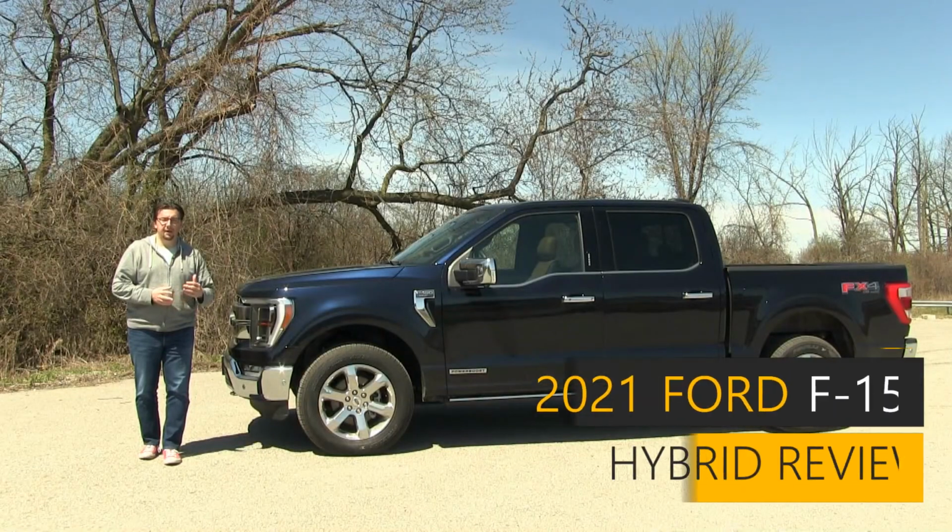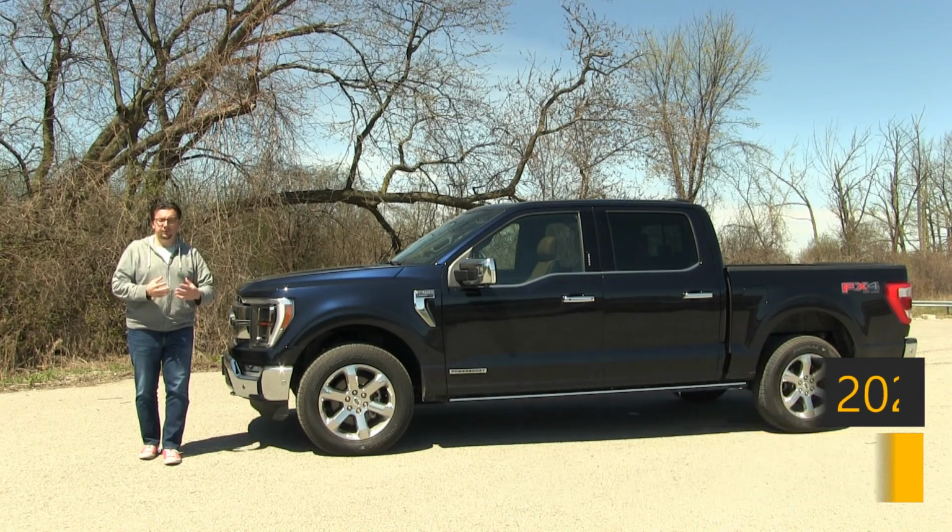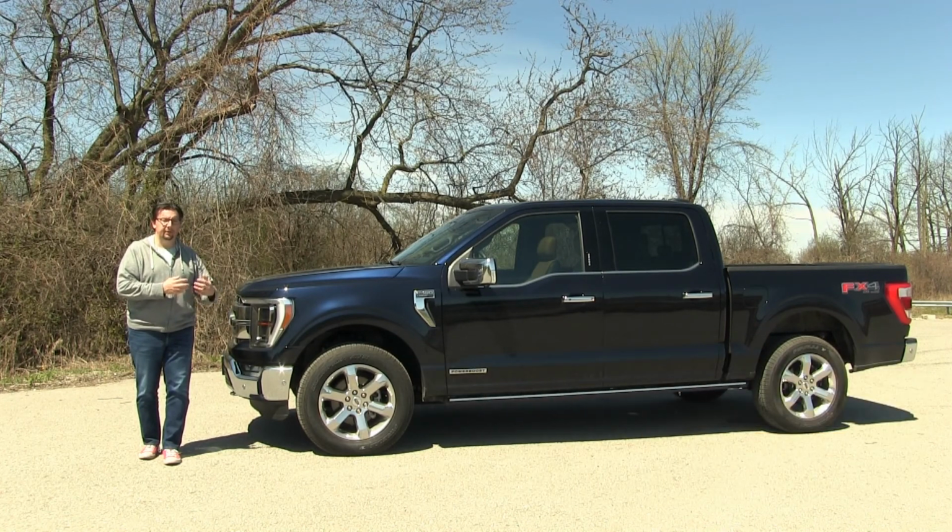I'm Novak, and beside me here is the all-new 2021 Ford F-150. Now, when I say all-new, typically you can pretty easily tell that this is an all-new design compared to what was there before. And with this F-150, there are a lot of changes to be made, but not all of them are going to be obviously apparent at first glance.